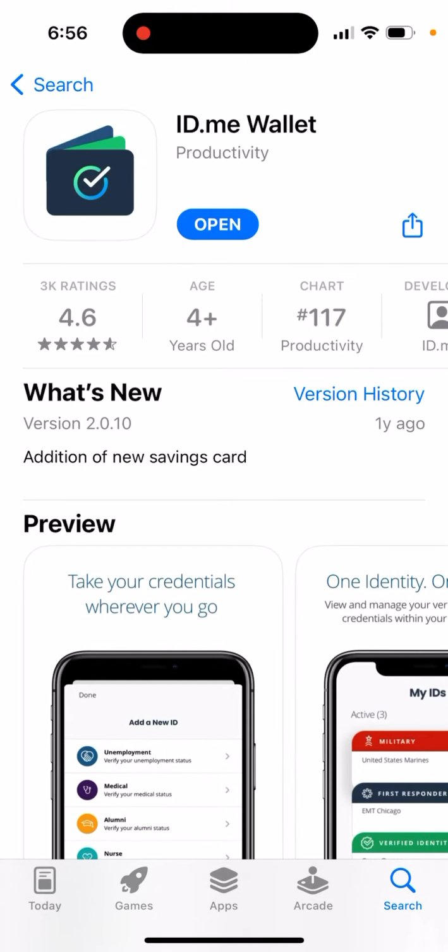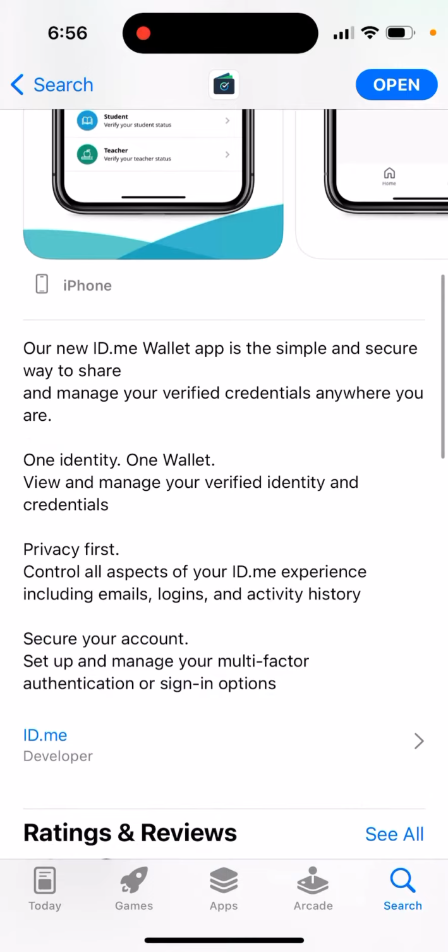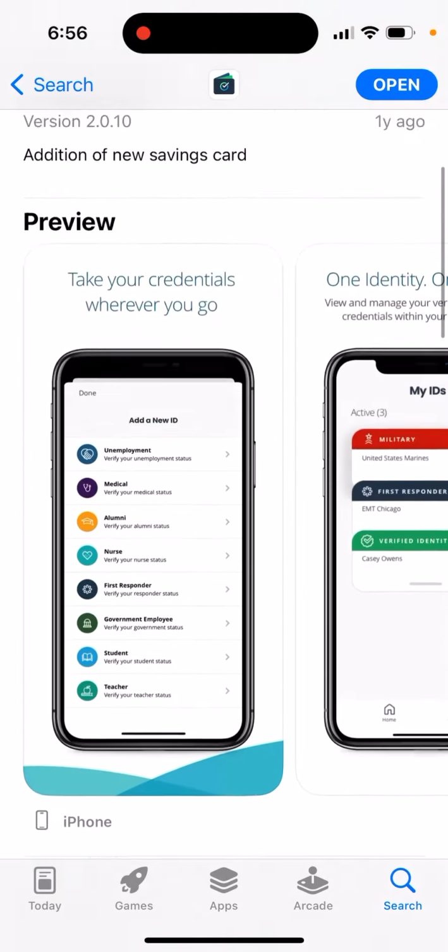Here's the ID.me Wallet app. It's quite high in the charts in the productivity category in the US. Among other apps, it is a simple and secure way to share and manage your verified credentials anywhere you are. One identity, one wallet. View and manage your verified identity and credentials. Privacy first. Control all aspects of your ID.me experience, including emails, logins, and activity history. Secure your account setup and manage your multi-factor authentications or sign-in options.